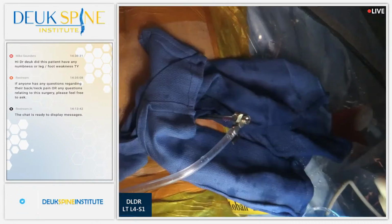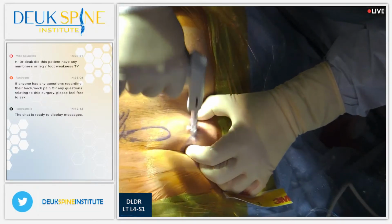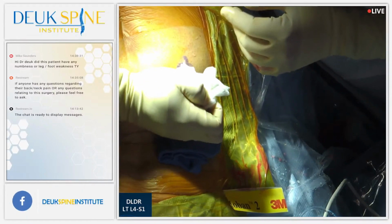So the 5-1 disc was far more degenerated than 4-5. The back pain, get rid of leg pain, get rid of weakness, numbness, and tingling. And all that's done through the procedure you just watched.